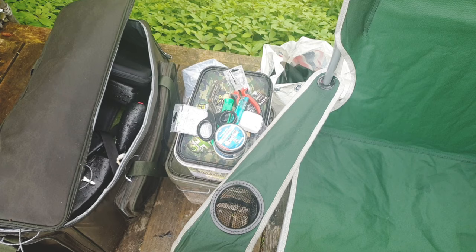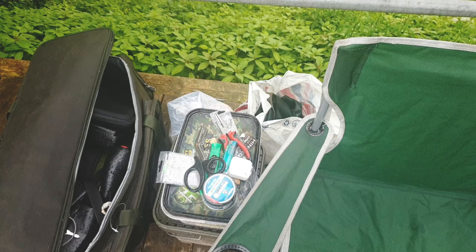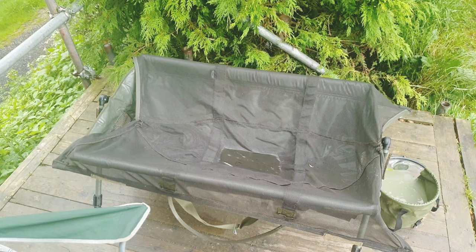There's a set of pliers there if I need to crush any barbs or anything like that, or remove the swivels from LEDs. At the back, that's my food. I'm not going to bore you with what food I'm eating, but that's the food near the chair and out the way. And then back to this cradle, you'll see it's nice and wet, so it's not bone dry.